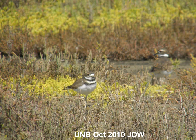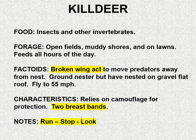Killdeer, they're named for their call. Killdeer have interesting behaviors. There are two black breast stripes, as you can see. That defines the species. They have what's called a broken wing act. If they have a nest nearby, you suddenly see this killdeer, and it looks like it's hurt. It's dragging its wing. And as you go toward it, it moves away. It's moving you away from its nest.